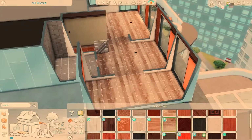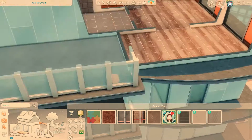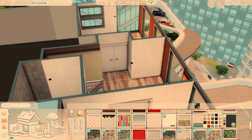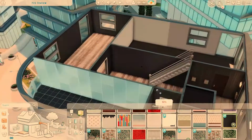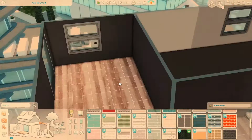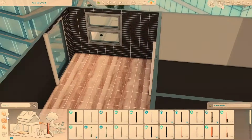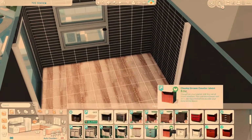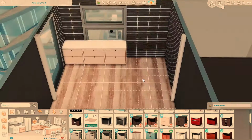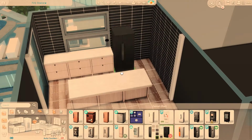I used this custom content flooring I've actually never used before, because I usually use that wood flooring from the Eco Lifestyle pack because I just love how it looks. But I was using it a lot, so I wanted to try something new. I used this custom content wood instead, which I feel ended up looking pretty good. I went with this dark navy blue wall, which I felt went with the apartment. I felt like a young bachelor would have this deep blue wall color. It's kind of moody, but it looks really sleek to me at least.